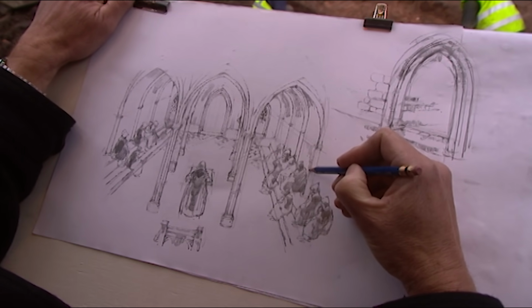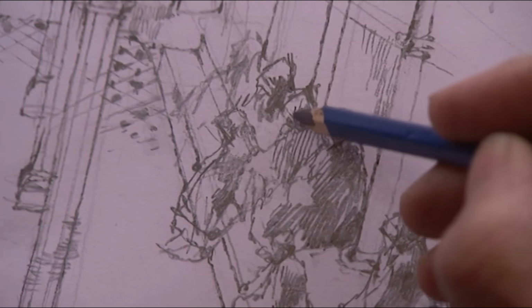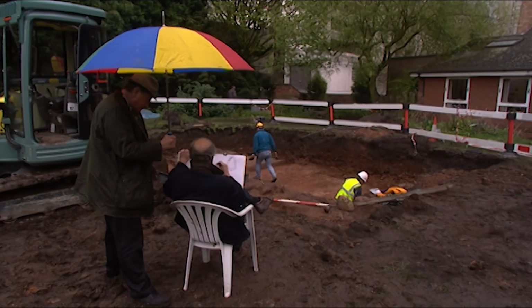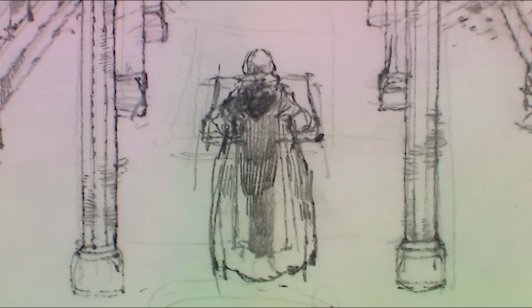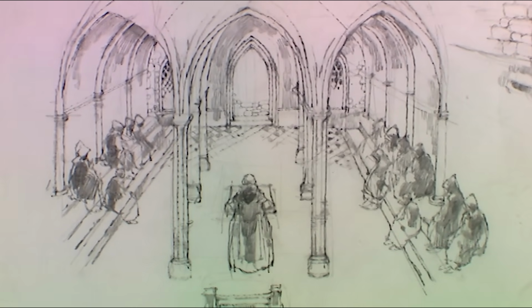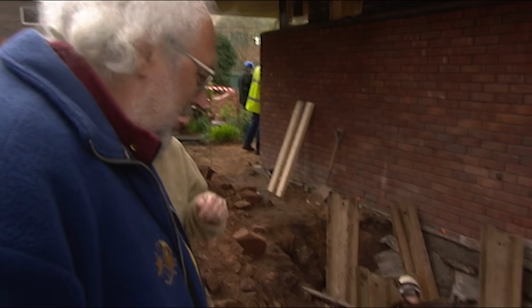As the rain continues, Victor gives us his impression of how the chapter house may have looked 500 years ago. Is that portly one on the right supposed to be me? They're all pretty portly, so you can take your pick. Right, thanks a bundle. This has changed a bit since you saw it this morning.